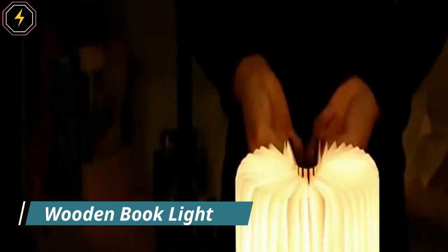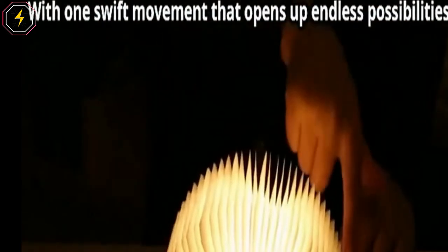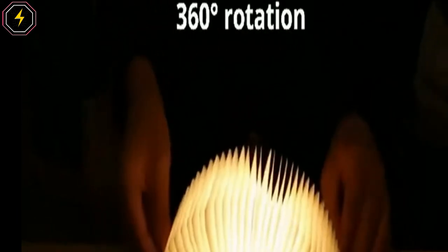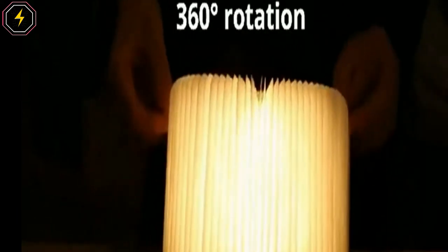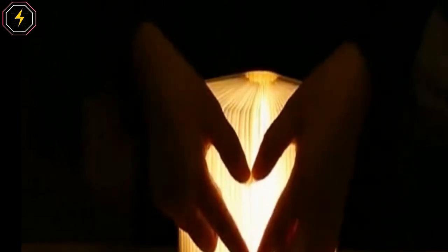Number 10. Wooden Booklight. This is made of safe, durable and water-resistant Tyvek paper and superb white maple wood. The desk lamp book has a soft texture, feels good and has a high-grade, powerful magnet that can rotate the book lamp 360 degrees. Wooden Booklight is not made out of normal paper like a regular book, it is tear-resistant, so you don't have to worry it will be destroyed easily.